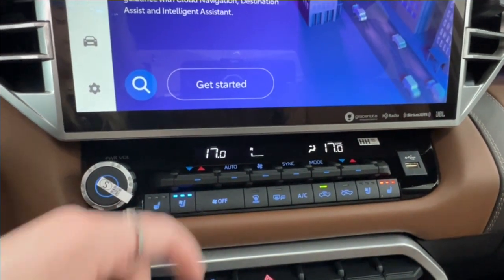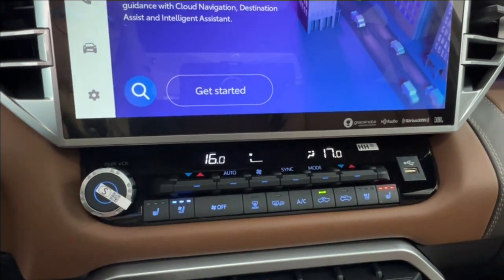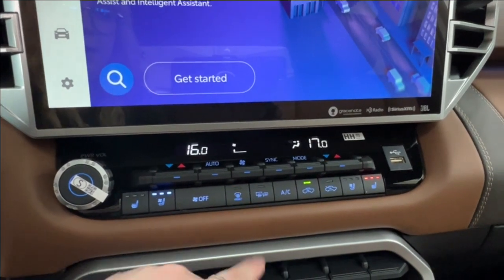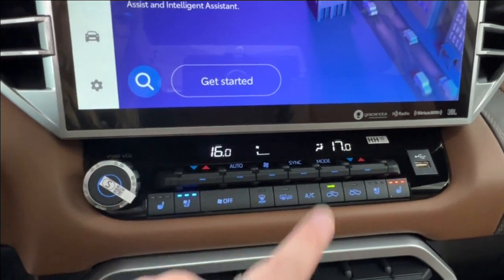Up front, we have dual controls, so you and your front passenger can have everything synced up, or you can turn off the sync to have them work together or independently. Defrost for front and rear windshield, as well as your side mirrors. And then as you can see, just like in the rear, we have 3 variant levels for both heated and cooled seats. Blue for cool, red for heat.